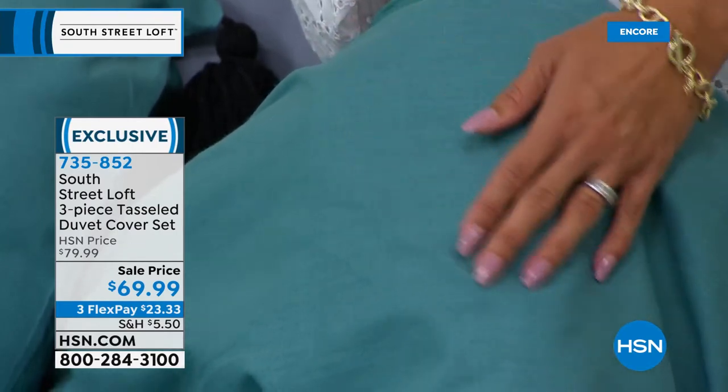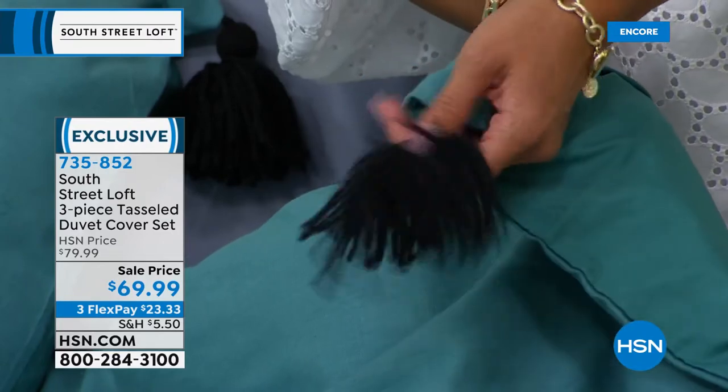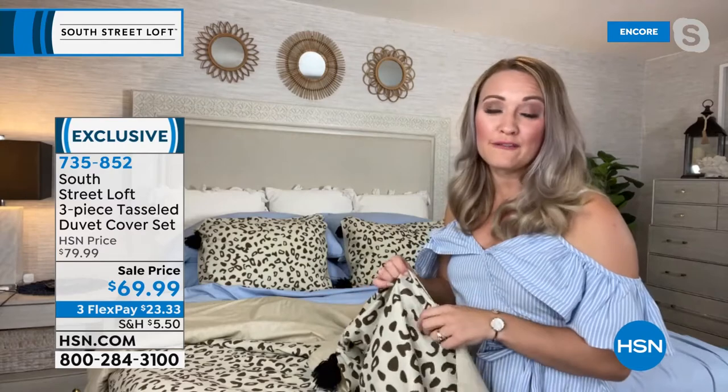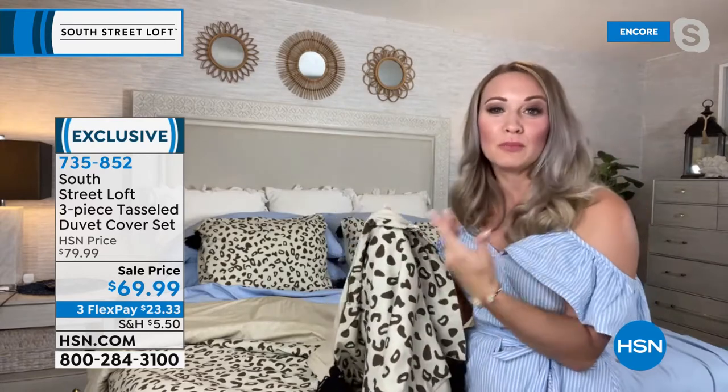Right. And adding a little texture or selecting an item with a little texture just really elevates your home decor and your bedscape. So really look for those fabrics with a little texture. That's why we offer so many in our South Street Loft collection. We have this, we have our beautiful plush blankets.